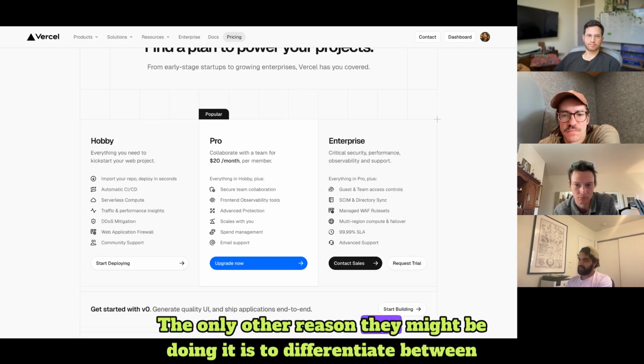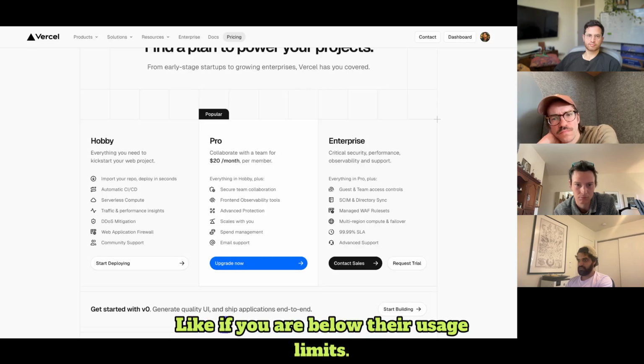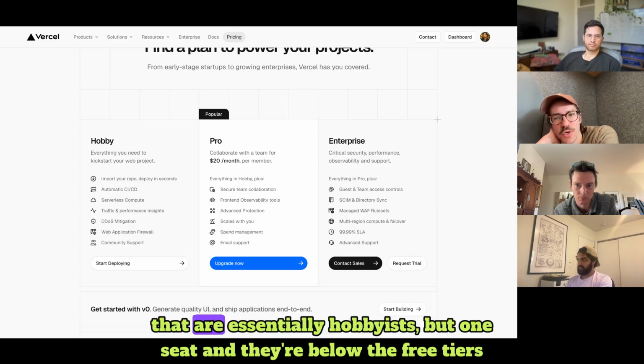The only other reason they might be doing it is to differentiate between hobby and pro. If you are below their usage limits, there's no other differentiation, and they'd have to collapse into just a hobby tier. Yeah, I would imagine they have a lot of people paying them $20 a month. That's it, essentially hobbyists with one seat who are below the free tiers for every usage.